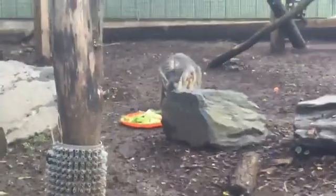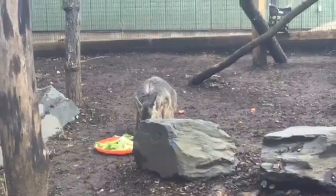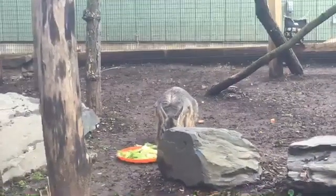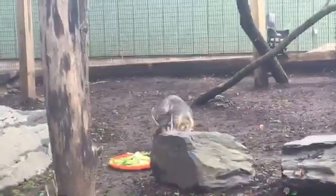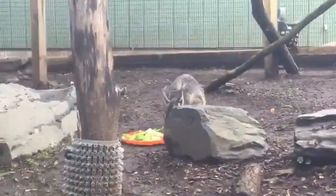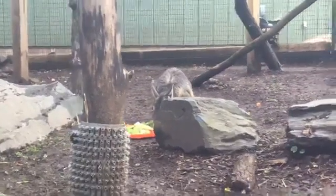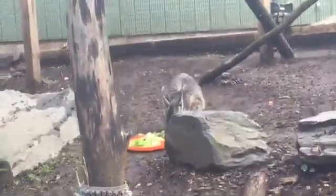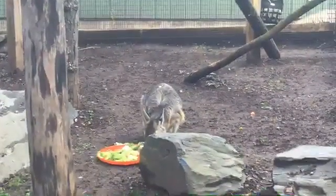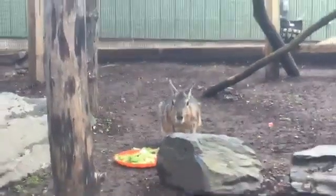I hear quite often that people think that they look like rabbits or kangaroos or some kind of weird combination of the two. These guys are actually rodents. So they're related to capybara, guinea pigs, rats, and mice. They have teeth that will grow throughout their entire lives, so they'll eat really tough grasses and chew on wood to help wear down those teeth so they don't get too long.